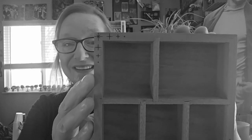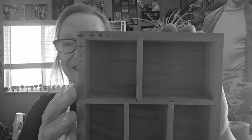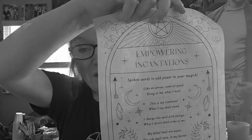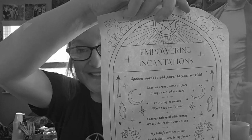Here is a really cute shadow box. A clear quartz crystal. I can never have enough crystals and stones. I love them. Here is the monthly scroll. And it's all about empowerment incantations.